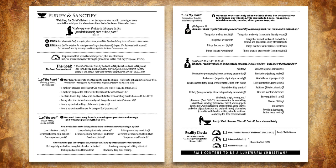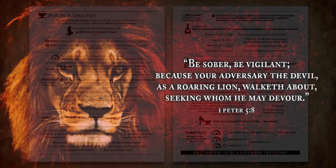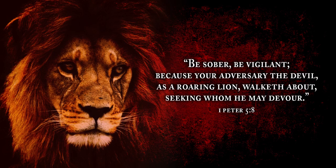He has told us how we should be talking, how we should be acting, how we should be living, how we should be treating others. When he says hypocrite, he means hypocrite, someone who knows better but acts differently. The Bible tells us to be sober, be very focused, be very serious, be vigilant, be very careful, be very attentive to what you say and do right now. Be very careful of how the enemy is going to try to get inroads into your life right now, because your adversary, the devil, as a roaring lion, walketh about, seeking whom he may devour.